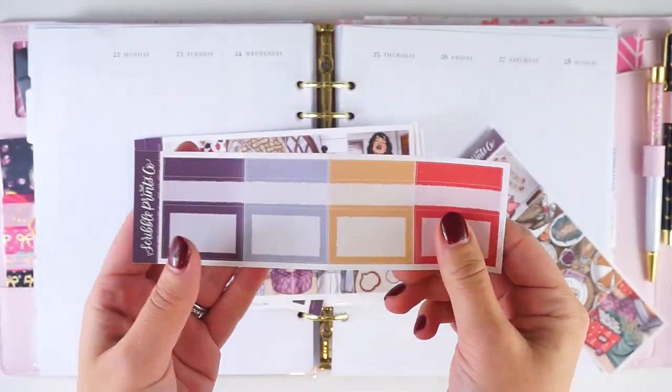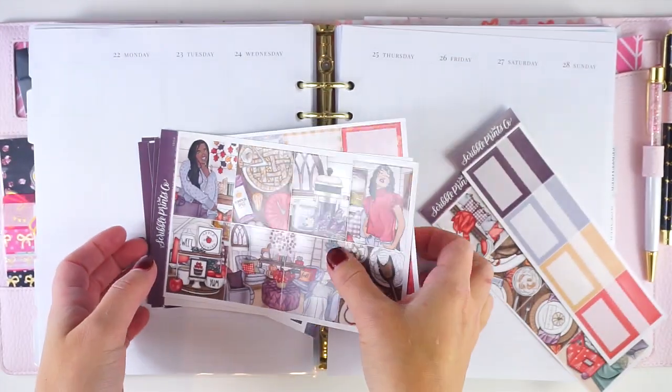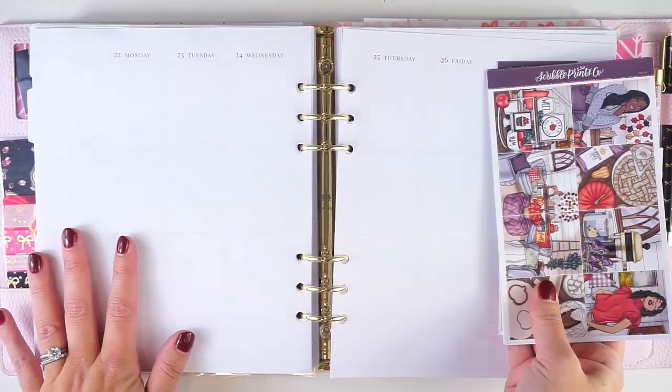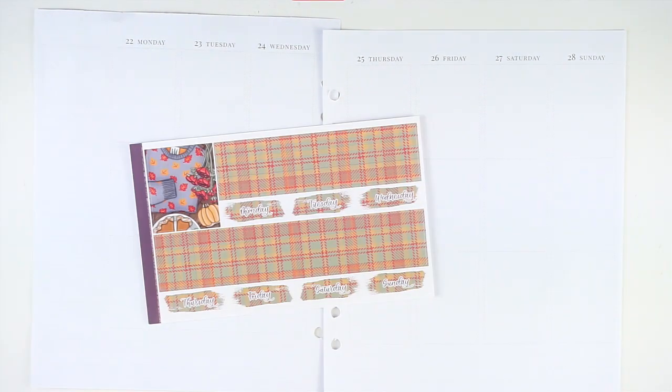And then I also did get the label add-on to just have a little bit more to plan with as well. I am planning to pull in some foiled functionals in gold foil as well with this. So I'm going to pull out my pages and jump in. We are here. It's Thanksgiving week.